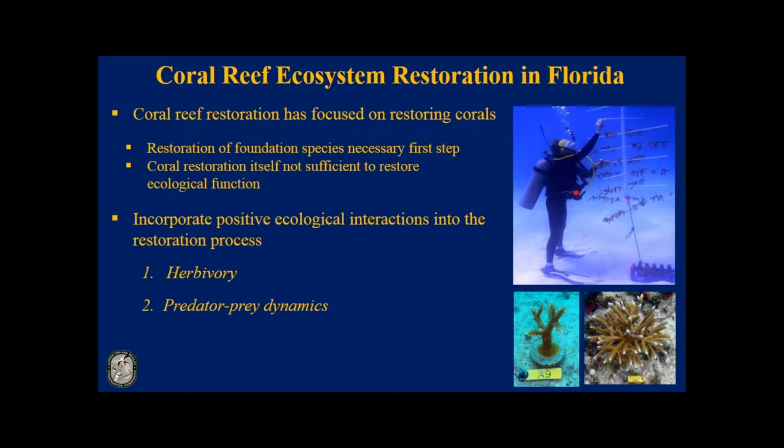Thus far, as Tom kind of mentioned, the primary focus of coral reef restoration has been on restoring corals. And the coral reef community has been really successful in coral husbandry and coral nursery operations. And in Florida, a large network of partners from Key Biscayne all the way down to the Tortugas have outplanted numerous amounts of corals.